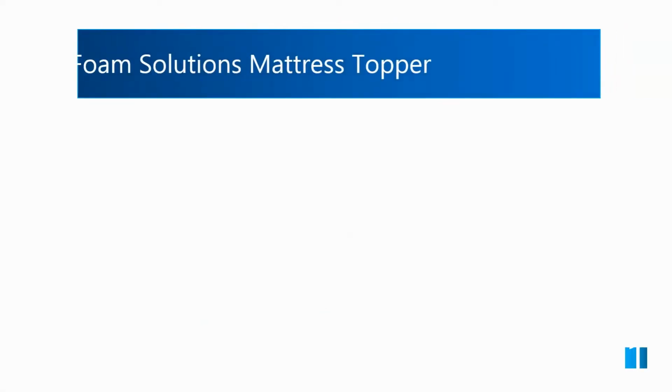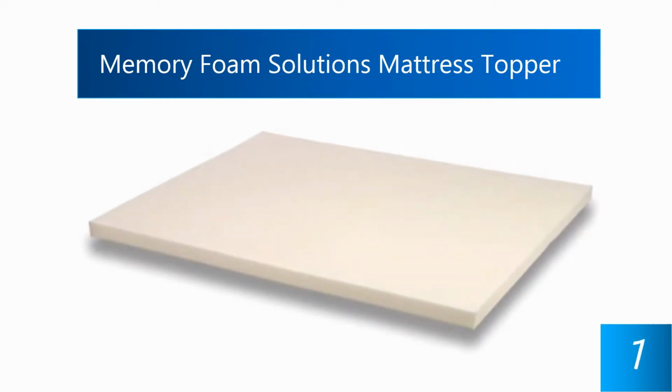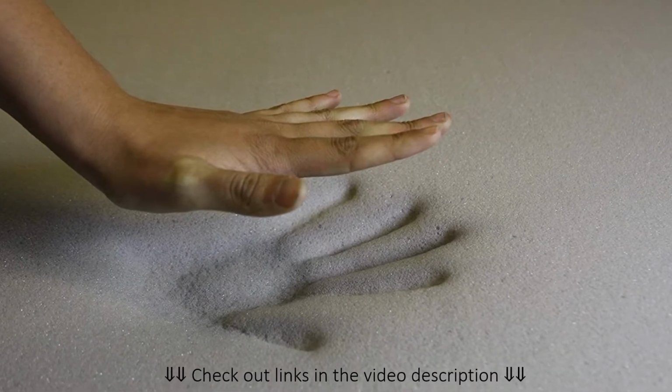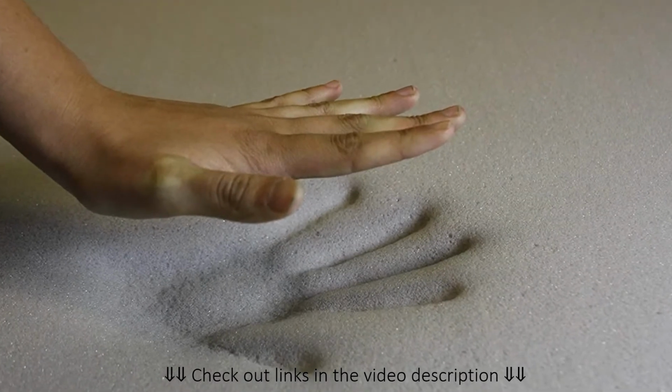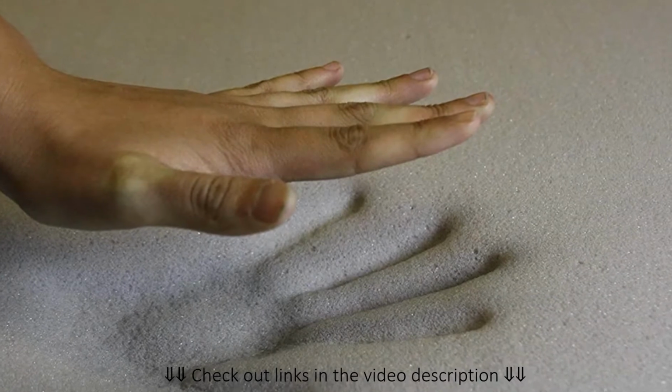At number 1, Memory Foam Solutions Mattress Topper. An excellent feature of this mattress topper is its temperature sensitivity. It is firmer when the temperature is cold, and as the temperature becomes warmer, it becomes softer. Due to this property, the foam will form contours, which take the shape of the body due to the heat.